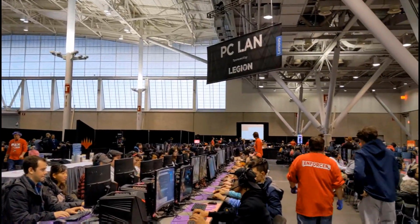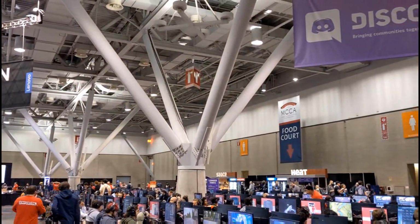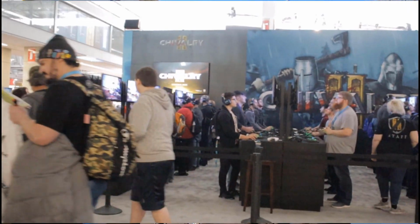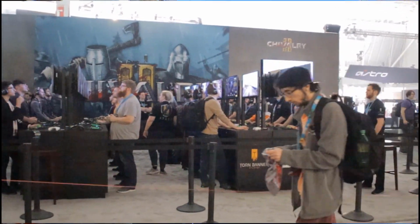They had a whole esports area, which was really cool. I never seen that many gaming PCs in one area. It was a legitimate LAN party, and then they had a room for console gaming. And a lot of the booths, I remember MSI and Aorus, they had like mini esports tournaments going on where you can win prizes. So a lot of people, they won keyboards and gaming mice.